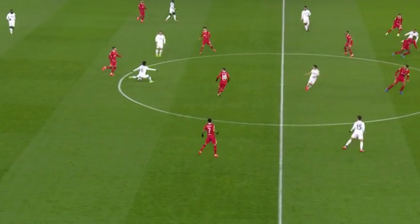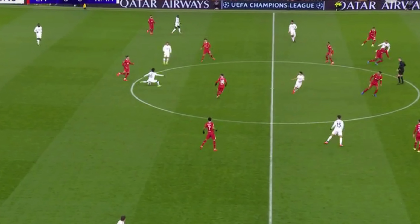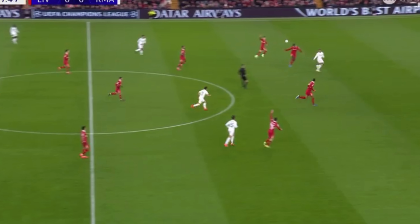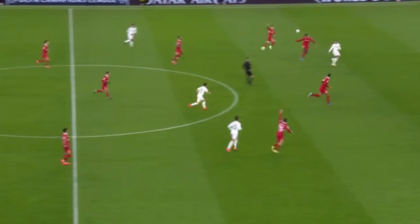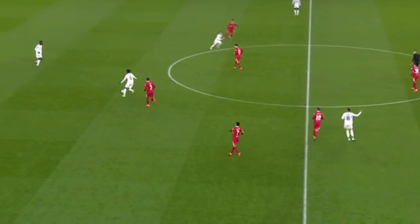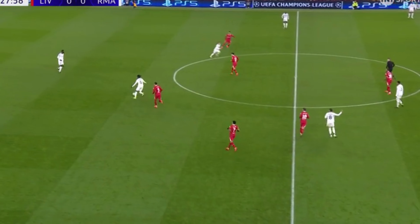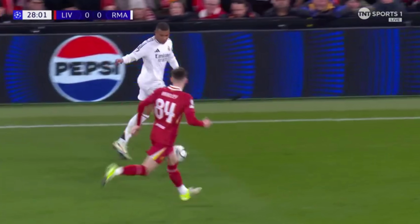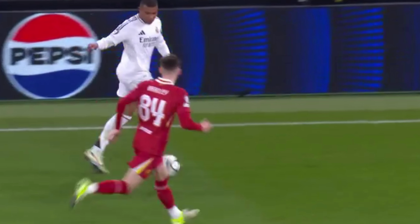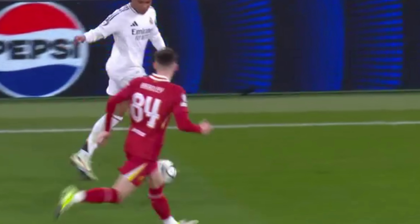Madrid's plan, aside from their counter-attacks, was to exploit space behind Liverpool's defense, particularly with Mbappe's pace. However, he didn't make as many runs in behind as you might expect, often preferring the ball to feet instead. Madrid also looked to get Mbappe involved in wide areas, hoping to stretch Liverpool's defense and start attacks from there. But without those deep runs, it didn't quite have the same effect.